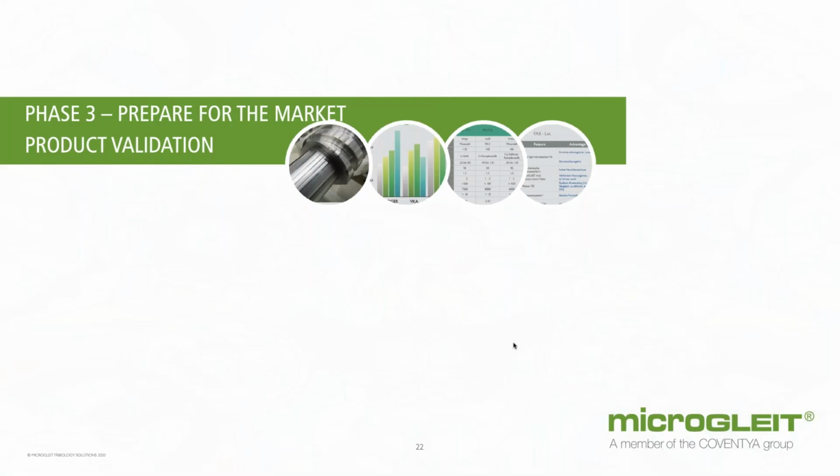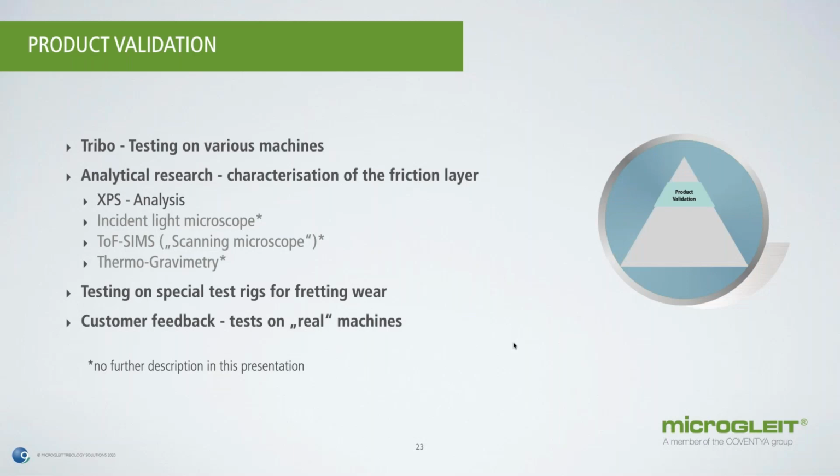And here we go into the next step. Other tests, we call it phase 3, prepare for the market, the product validation. For product validation, we did many tribo tests on various other machines like the SRV. We did some analytical research, which gives us ideas about the characterization of the friction layer, like the XPS analysis, electron microscope, incident light microscope, and TOF-SIMS, time of flight secondary ion mass spectrometry, thermogravimetry, and others. Furthermore, we did some testing on special test strips for fretting wear. And finally, we did tests on real machines to get information about the performance of the product on the market.